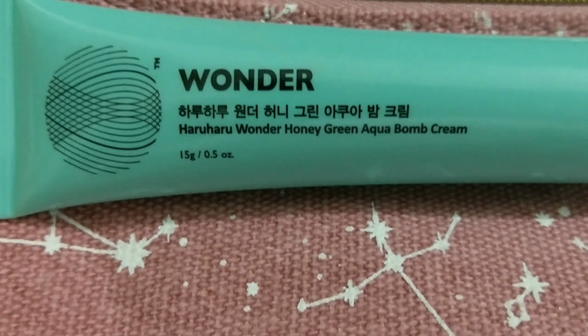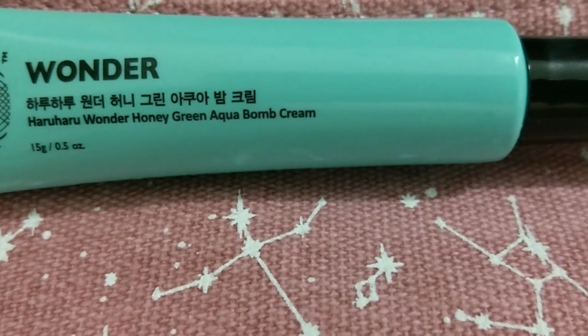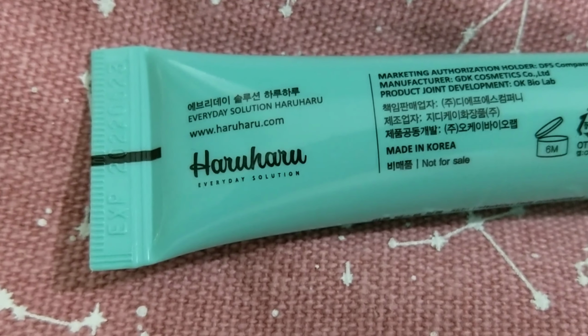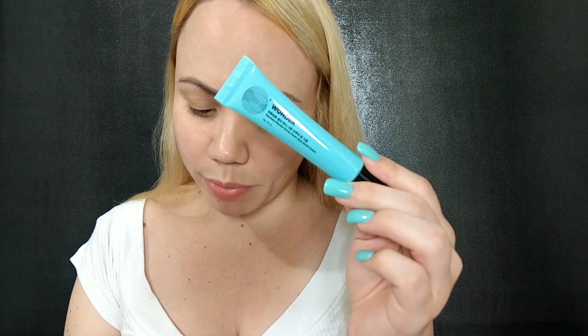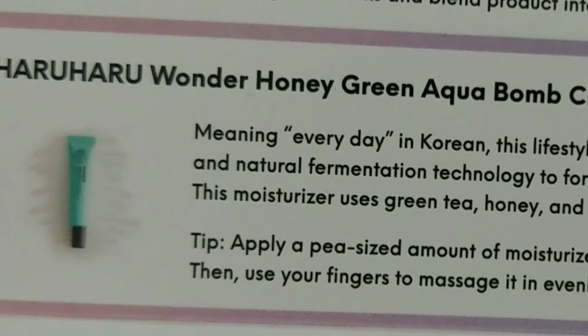So the first product we're gonna start with is by a brand which I've never ever heard of, Haru, and it's the Wonder Honey Green Aqua Balm Cream. This lifestyle inspired brand uses superfood ingredients and natural fermentation technology to formulate their unique design products. This moisturizer uses green tea, honey, and hyaluronic acid to plump and repair. Apply a pea-sized amount of moisturizer onto your forehead, nose, cheeks, and chin. This is a Korean brand.